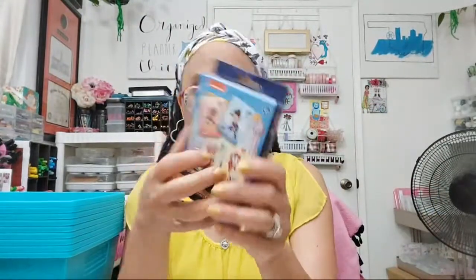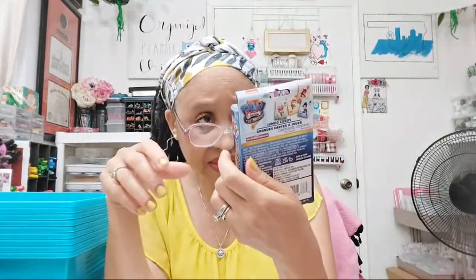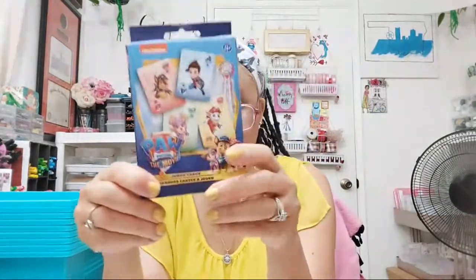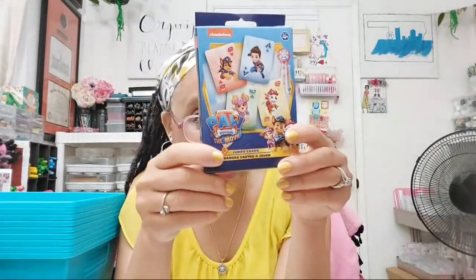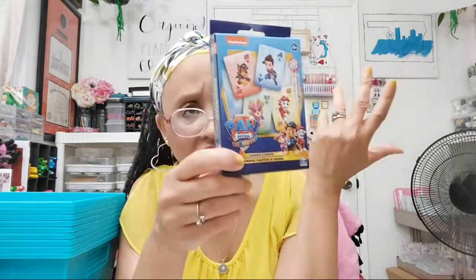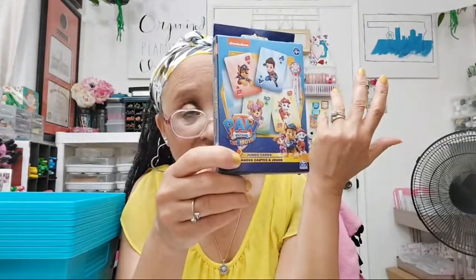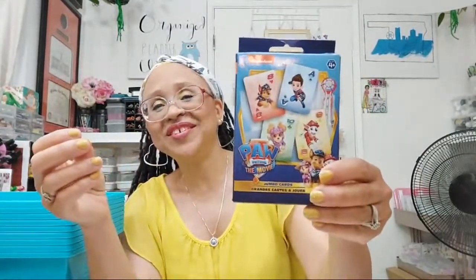And then this one, which is Paw Patrol. Let me see, what is it for? It doesn't tell me. Oh, they're just cards. They're playing cards. Yeah, because they've got Ace of Spades and Ten of Clubs. They're just playing cards. So I thought I would be using these to do some junk journaling as well. So we'll see, because they're so adorable, y'all.